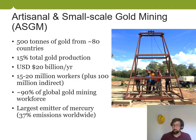So the artisanal small-scale gold mining sector is really significant. Produces around 15 or up to 20% of the world's gold production, and employs 15 to 20 million direct workers. And what is also notable is that artisanal miners around the world, in most poor parts of Africa and Asia, use mercury. And because of this, so much mercury is used by the ASGM sector. It's the largest emitter of mercury in the world.